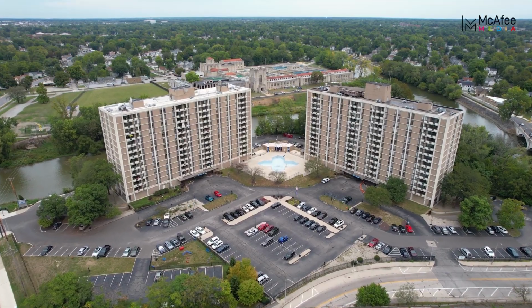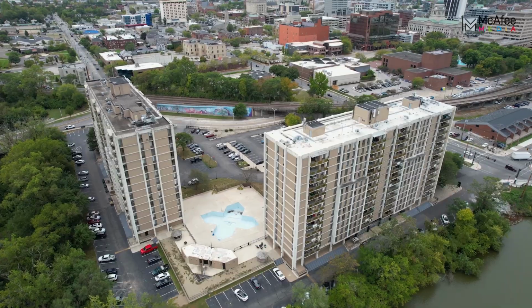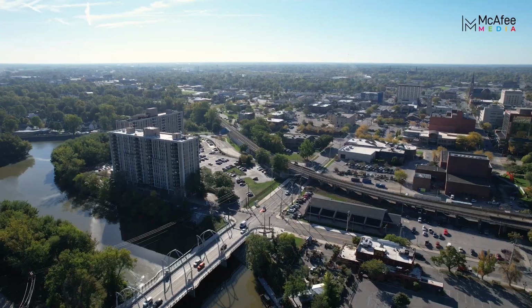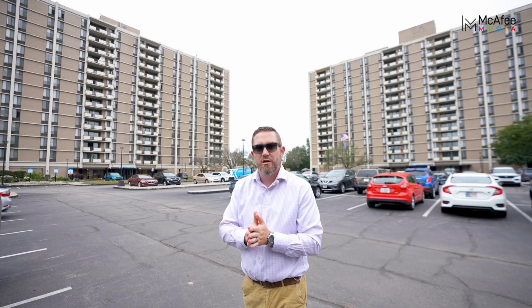They're under new ownership, and they actually asked that we would hold off on taking a tour of the inside until all that's done. They do have a community pool, conveniently located. You can get to the north side very easily, views of the river and downtown. So we'll get more details on this one, but it's definitely a more affordable option and something to keep in mind.